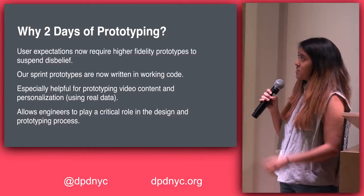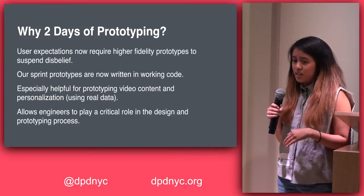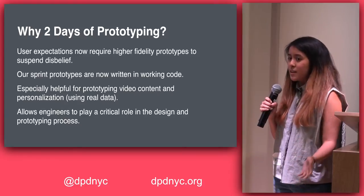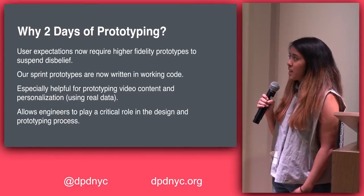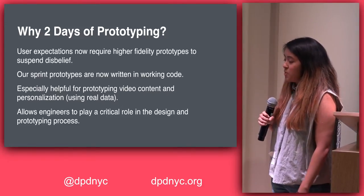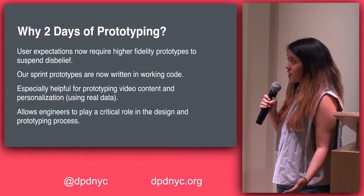The reason that we spend 2 days on prototyping, mostly, is that our prototypes are now written in working code, so they're actually built in Swift. There's no backend, but they are actual builds that work. The reason for this is that over time, user expectations have required higher fidelity prototyping in order to make it feel more real. And the more real something feels, the better data that we're going to get back.